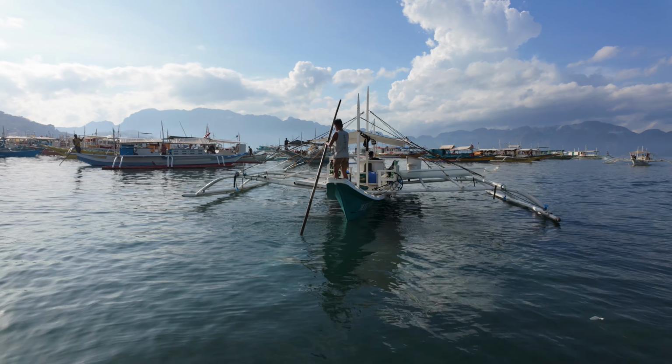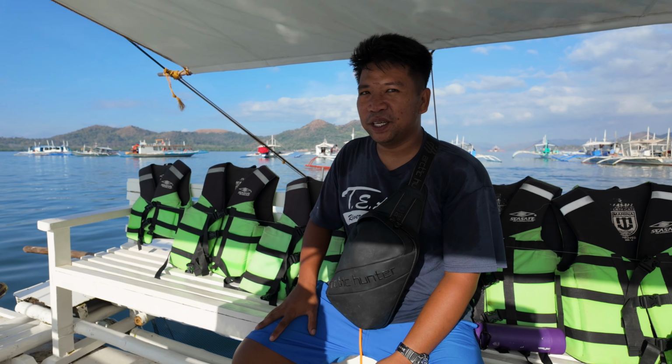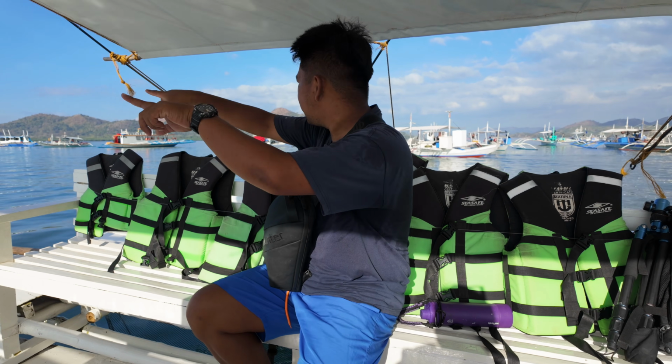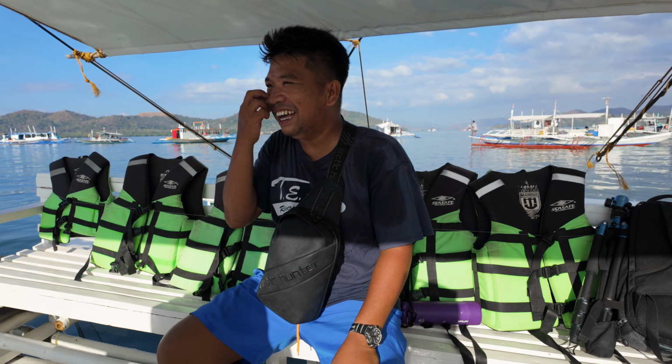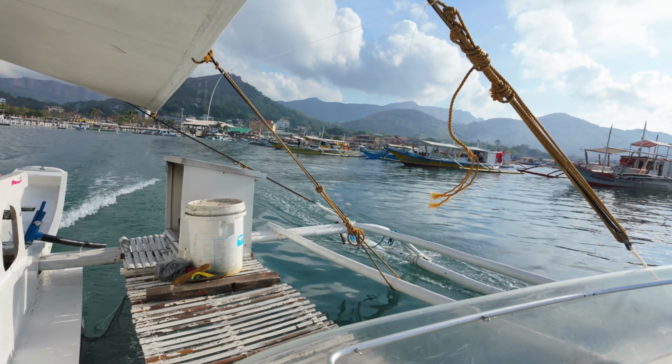Hello! So if you can see all the boats surrounding us, they're going on a trip. Look at that, how many of them? Wow, so busy. Look at this. And that is why we booked a private tour.